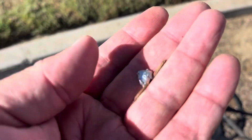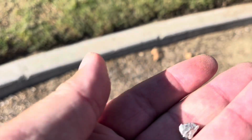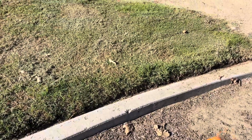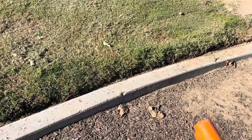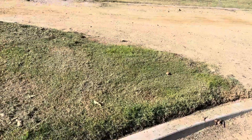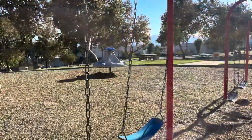Oh, I remember finding this stuff here before. It's like little chewed up pieces. Oh, wow. I haven't been here in a long time. Chewed up pieces of aluminum. Real shiny though. All right, let's go on to the next one.